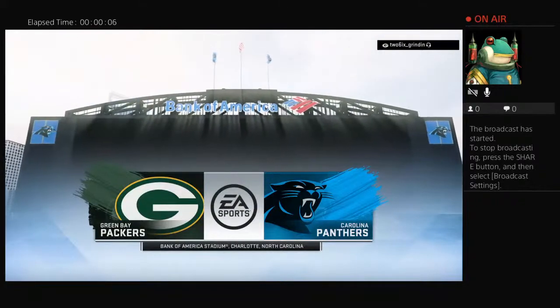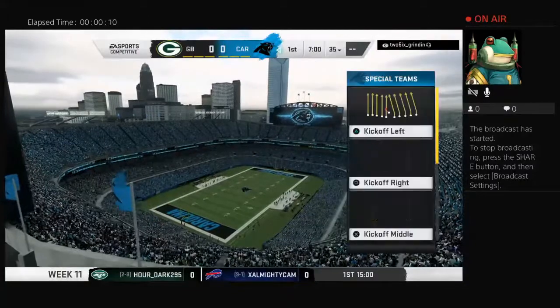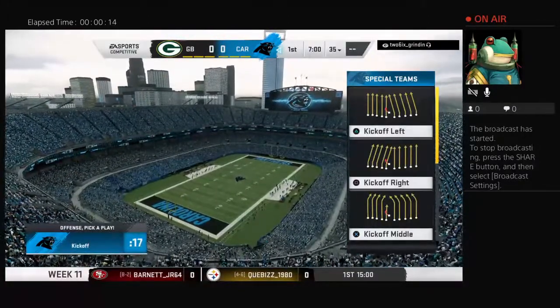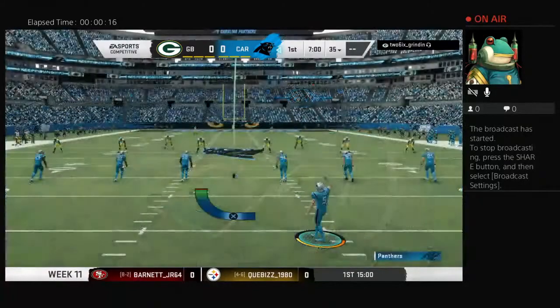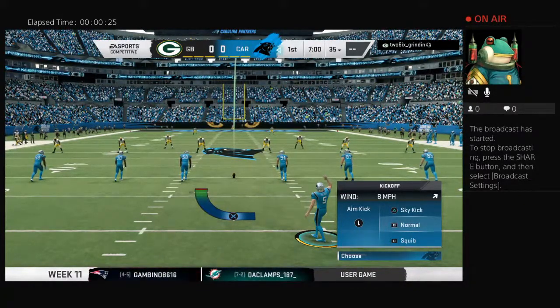In uptown Charlotte, North Carolina at Bank of America Stadium. Nothing like the fanfare of introductions to an NFL game, and that was in evidence a moment ago. Fireworks, pyrotechnics, you name it. This crowd is ready as their guys get set to match up between the Green Bay Packers and the Carolina Panthers.